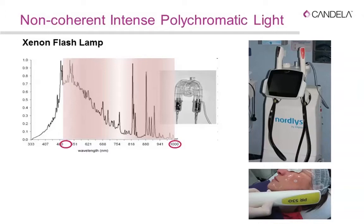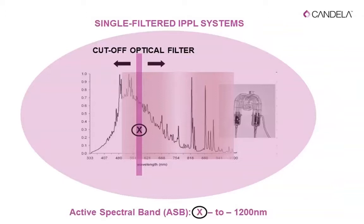And if you fire, this is a free delivery. But this could be too much. So we need to filter. We need to limit the number of photons we use according to the target we want to interact with. So we move to the next slide, and I'm going to explain what a single filter intense polychromatic pulse system looks like.